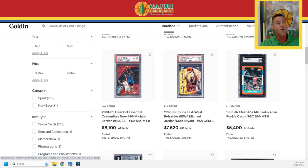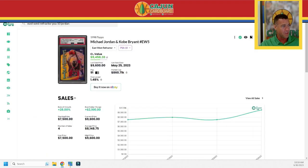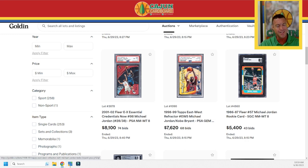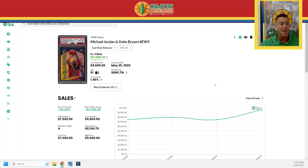The PSA 10 Refractor Jordan Kobe. I don't like the picture. It looks kind of dull. A better picture might have yielded better results, but this card was pretty much right on the number. There's the card. That's a much better picture right there. The card is actually, the colors are a little bit deeper than the colors you see on this Goldin picture. That looks like a piss yellow. It's not piss yellow. It's this kind of goldish, orangish yellow. It's just a nice deep yellow. Anyway, the last sale was $9,600.